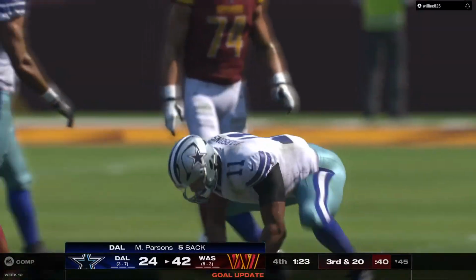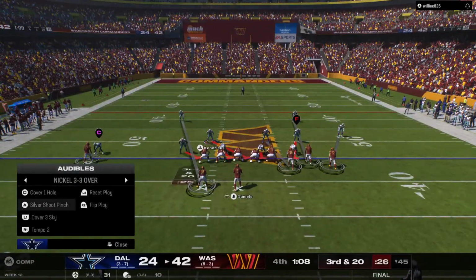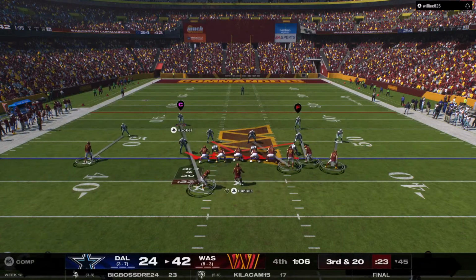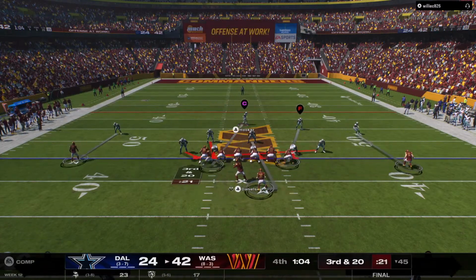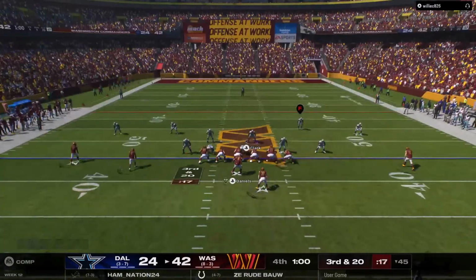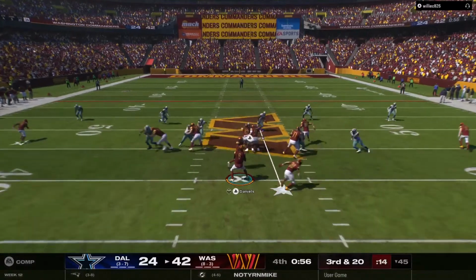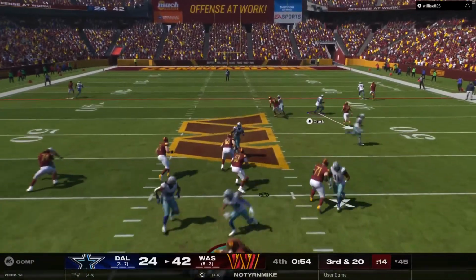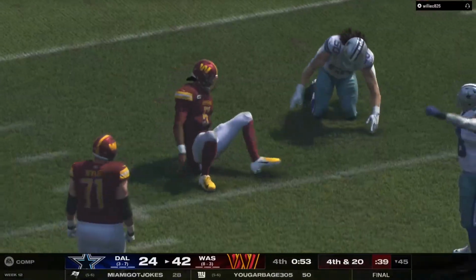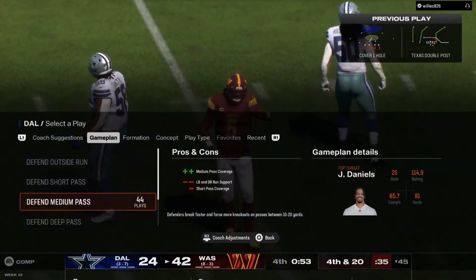Under pressure, and they got to him again. Need something from deep in the bag of tricks here after 1st and 2nd down went backwards. It's 3rd and very long. Throwing now is Daniels. And that is incomplete. But the pressure there on 3rd down, forcing the errant pass.